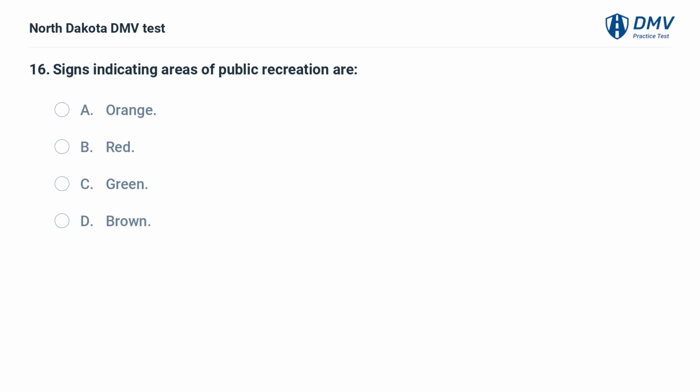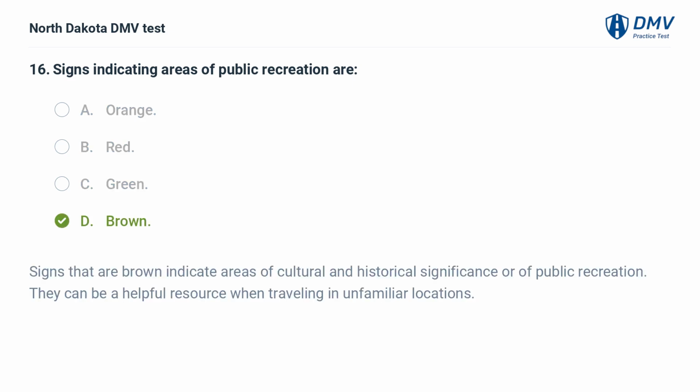Signs indicating areas of public recreation are A. Orange. B. Red. C. Green. D. Brown.